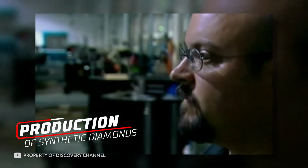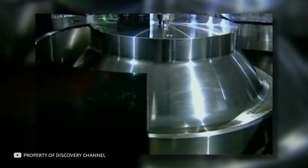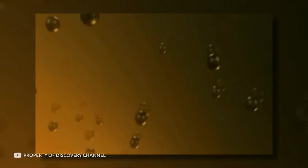Production of synthetic diamonds. There are 2 main methods of growing mineral crystals. The first synthetic method is the closest to the process of natural diamond formation and involves exposing graphite to high temperature and pressure. The second method of producing diamonds is called chemical vapor deposition. It involves placing the diamond in a pressure relief chamber where it's treated with natural gas under a microwave beam.